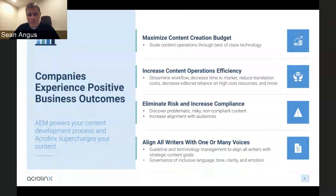Now, the positive business impacts that can come from that, right, is the use of AEM, as well as being mindful and intentful of the content and how you create it, right, will help you maximize your budgets, right? Scale your content operations through the use of technology, right? And introducing efficiencies in your workflow, right? The earlier in the content development process you can align your content to your standards and your strategy, the more you can streamline that workflow. That improves time to market, improved clarity and reduced ambiguity in the content, reduces your translation costs, right? And you elevate the writer and content creator's role in the process. And those are high cost resources.